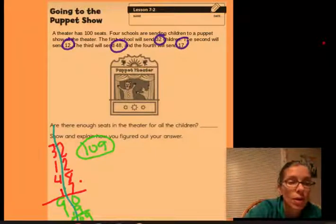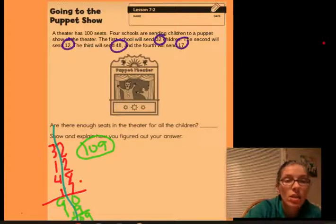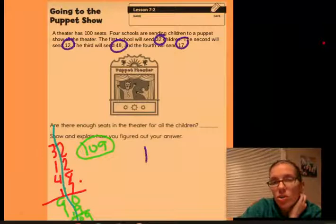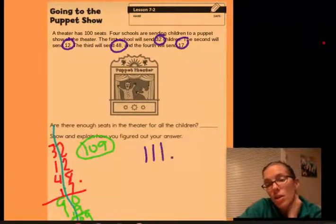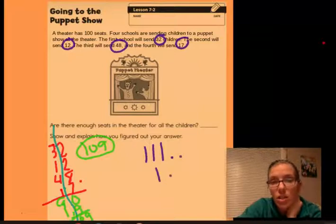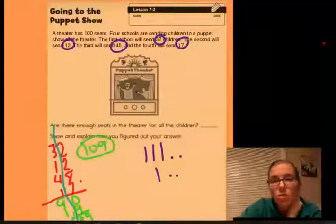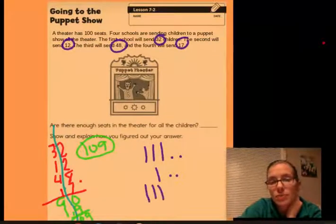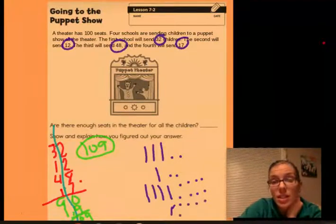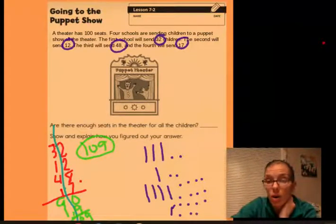So the other thing you can do is draw base 10 blocks for each of these numbers. So you would draw 3 longs and 2 cubes for 32. You would draw 1 long and 2 cubes for 12. You would draw 4 longs and 8 cubes for 48, and 1 long and 17 cubes for 17.